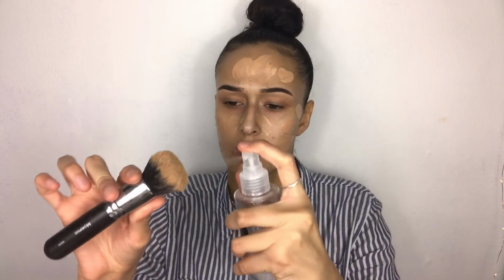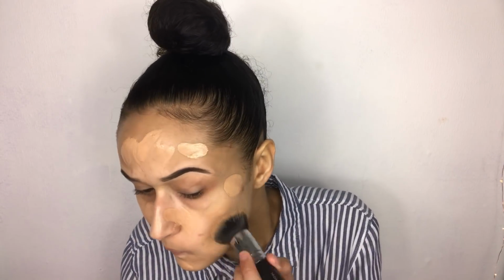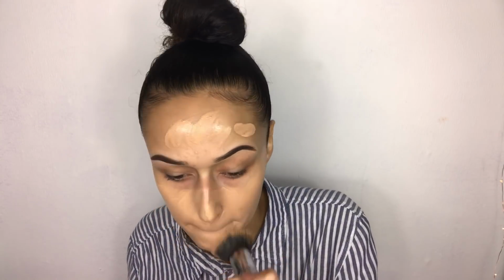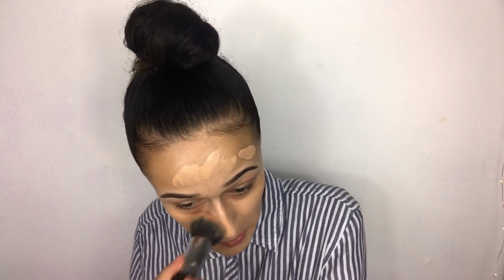I'm going to use my Morphe M439 brush, and I'm just going to spritz it a little bit. I'm just going to see what this does. I think for someone who wears full coverage foundation most of the time, you can tell when something's not medium or full coverage. Now I'm going to use my body blender. I'm just going to spritz that with the primer. I need to get another one of these, but I couldn't find anything. I went to the Tottenham Court Road one. I'm just going to add a bit more of light beige. I've used quite a lot already.